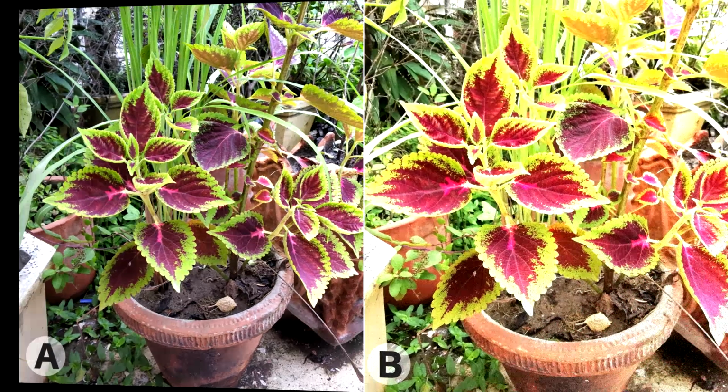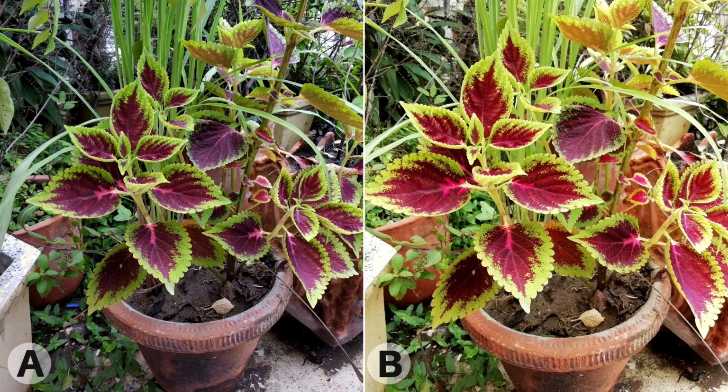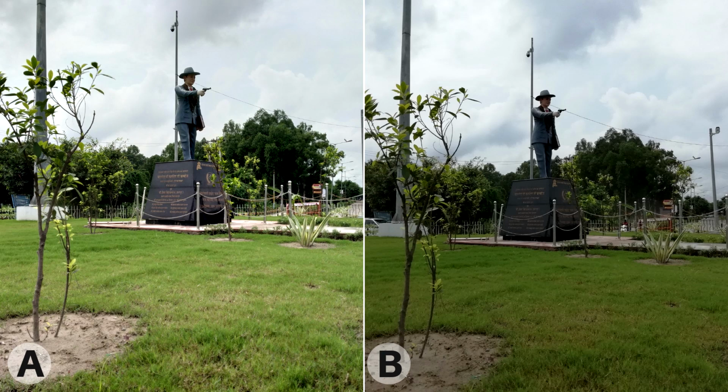And next, another close-up shot. Now both the phones have done a commendable job in terms of details, but notice the difference in the color reproduction. And moving on. So this is an HDR shot.